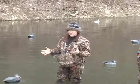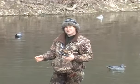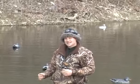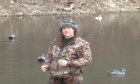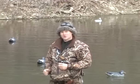Now, if for example the wind was coming from the opposite direction, we need to take every one of these decoys and tie them by the tails. The current is going to dictate the direction that the decoy is going to face, and then the wind is going to be in the decoy's face, which is going to put them facing the natural way and the accurate setup that we're going to want to have.